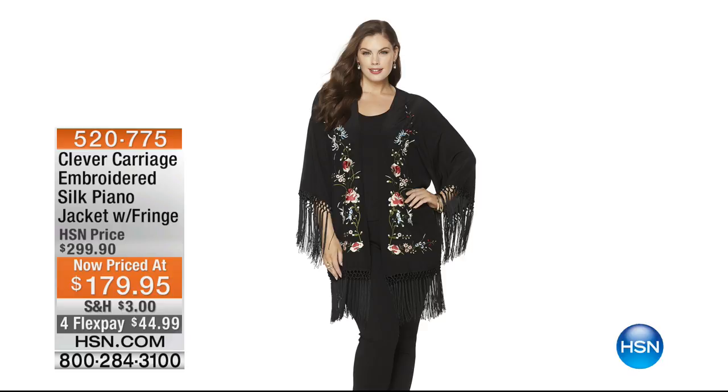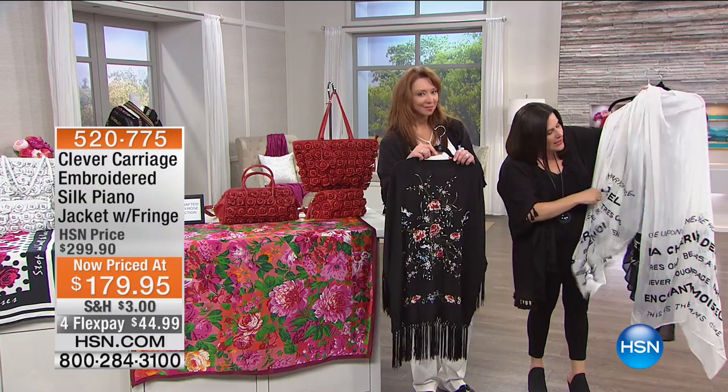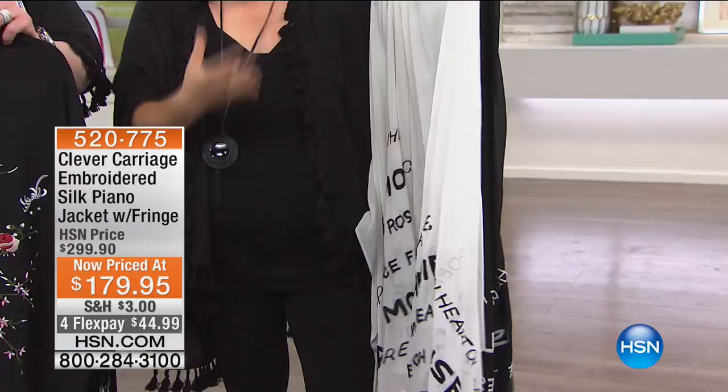In Victorian times, we covered pianos with these piano shawls, and it's the drama of roses. So it's got this fabulous tassel, embroidery on the front, embroidery on the back. You can live in black leggings, live in jeans. And then we've got these story scarves that are all hand embroidered, and it's got this drama of the actual embroidery, which is so fabulous. It really is.